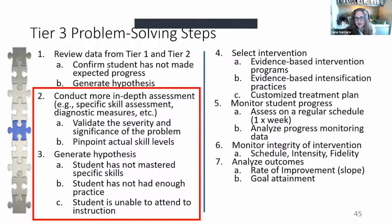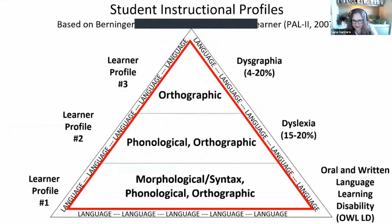So back to where we are in the problem solving steps. Let's just say we looked at our tier 1, tier 2 data, and we've confirmed that our student hasn't made the progress that we expect from them. We've generated a hypothesis about why that might be. For example, using my think about your student checklists might guide us to that. And then we've worked, let's say, with our school psychologist to do a more in-depth diagnostic assessment. And based on that diagnostic assessment, we're going to generate additional hypotheses about why students might be struggling based on skills mastered and not mastered. So we're right here in the process around steps 2 and 3.